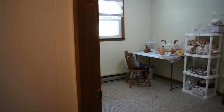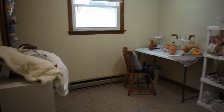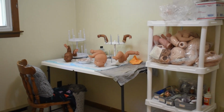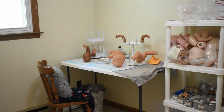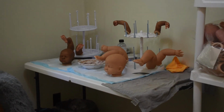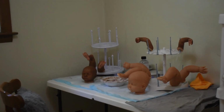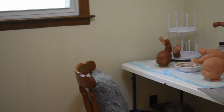And then this right here is technically the second bedroom, but this is my painting room and slash the dolls' nursery area. So as you can see, I've already set up all my painting stuff because I have to get back to catching up with the orders that I'm behind on because of how crazy this month was for me with my summer classes taking up so much of my time. Basically, they shove what would be normally like a 16-week class into 4 weeks. So yeah, it was really, really insane.